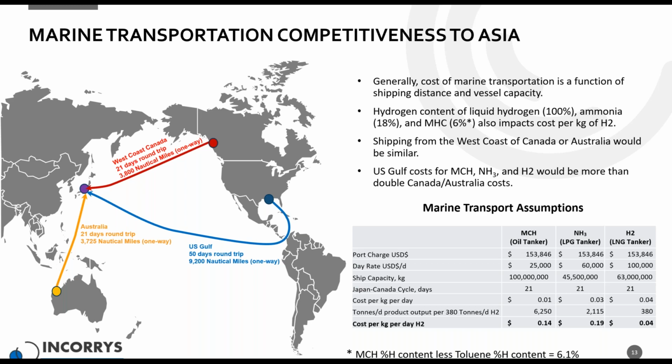So when we look at costs per kilogram per day, you see hydrogen via LNG tanker more expensive. But when we look at the product that you have to deliver on a cost per kilogram of hydrogen per day, you're looking at 14 cents for the MCH, 19 cents for the NH3, the ammonia. So the ability to get that hydrogen to end use markets is a little bit more difficult and a little less efficient on the hydrogen carriers rather than the straight hydrogen as well.